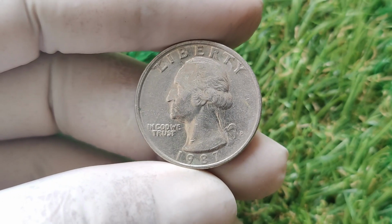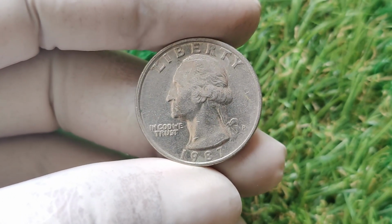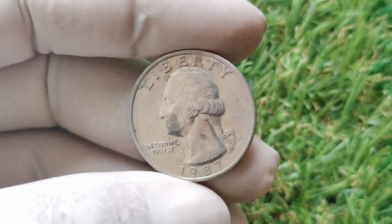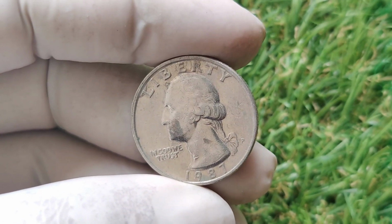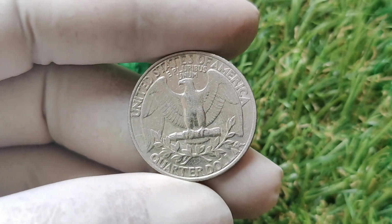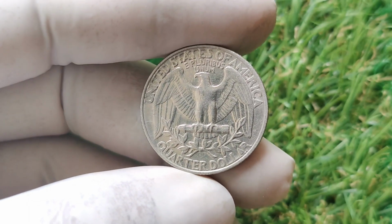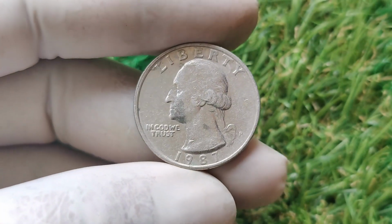In Mint State 65, this coin is usually worth between $5 and $15. But in higher grades, Mint State 67 or higher, values can skyrocket. The record auction price for a 1987 P quarter in MS67 was over $1,400. That's right, $1,400 for a coin you might find in your change if you're lucky. But wait, we haven't even talked about error coins yet. This is where the real treasure lies.